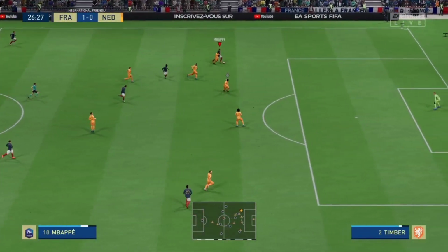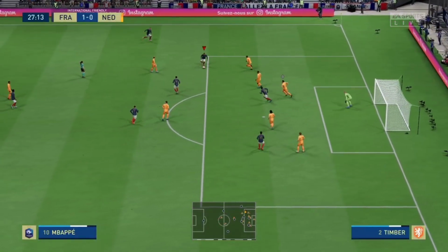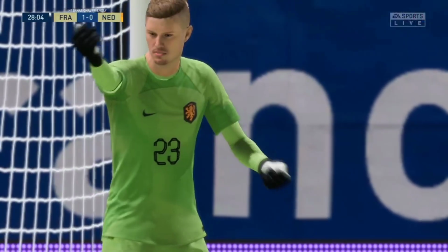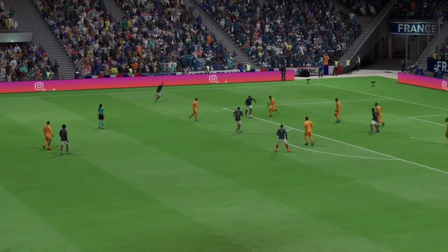Mbappe. Takes the shot. Well, he really wants his brace. Well, he looks so bright today. His movement has been excellent. And an opportunity for France to add to their lead from this corner.